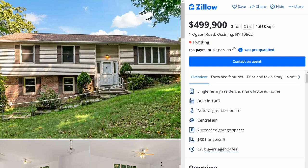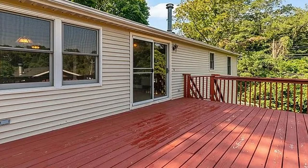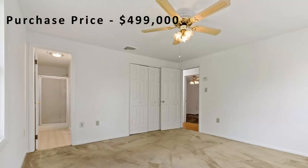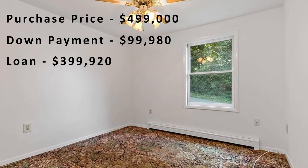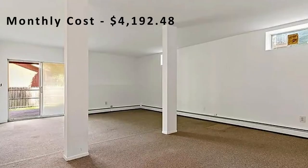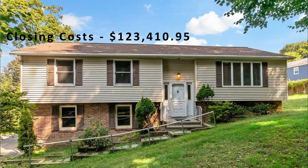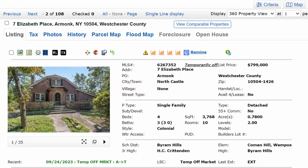The next home we're going to be talking about is One Ogden Road, listed at $500,000. The house has three bedrooms, two baths, 1,600 square feet, and is situated on 0.24 acres. If you were to purchase this home at the listed price, a 20% down payment will be $99,980, leaving you a loan of $399,920. Monthly, you would have a mortgage payment of $4,192.48, and out of pocket, you would be at $123,410.95.